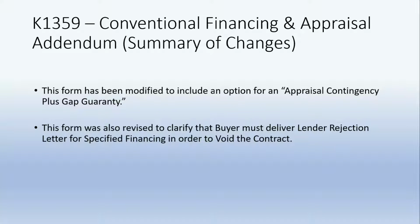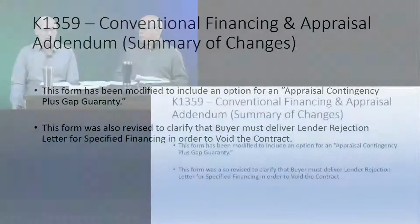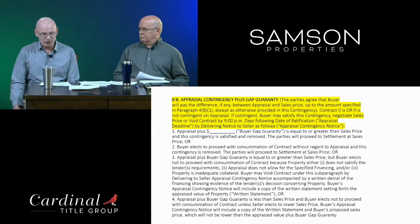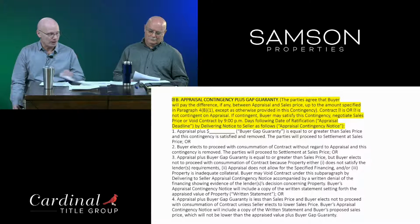So the things that have changed in regards to our financing contingency addendum: it's been modified to include an appraisal contingency plus gap guarantee, and also to clarify some language in regards to what needs to be sent over for a denial letter, and how to deny or void the contract. So the appraisal contingency language has changed. We're highlighting the caption on here.